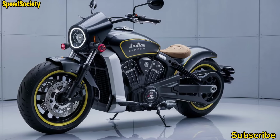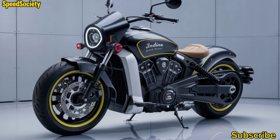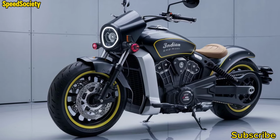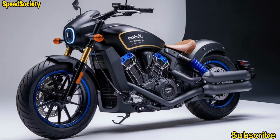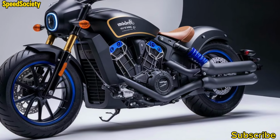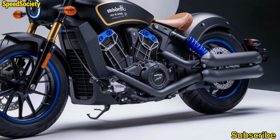The tank is sleek yet muscular, with the iconic Indian Motorcycle badge proudly displayed. The handlebars are low and wide, reinforcing the aggressive riding position. Every angle of this bike exudes confidence, making it clear that this isn't just a cruiser, it's a statement on two wheels.